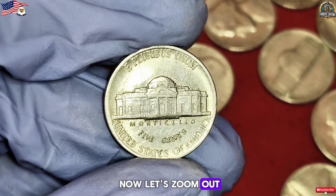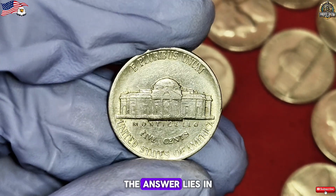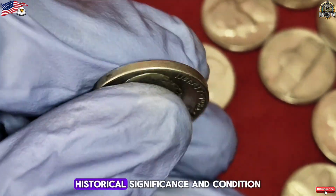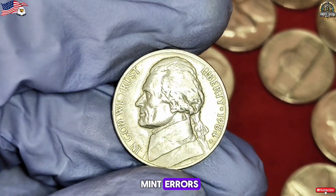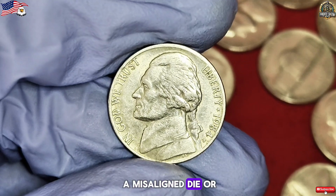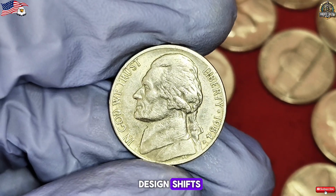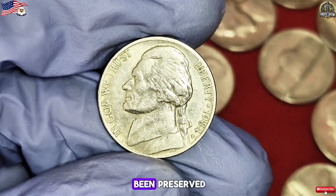Now, let's zoom out for a bigger picture. Why do some coins become so valuable? The answer lies in the fascinating world of numismatics. Coin collectors are driven by three main factors: rarity, historical significance, and condition. Rarity can result from mint errors, low mintage numbers, or unique circumstances, like a misaligned die or a design change. Historical significance can be tied to important events, famous figures, or major design shifts. Condition, as we discussed, is all about how well the coin has been preserved.